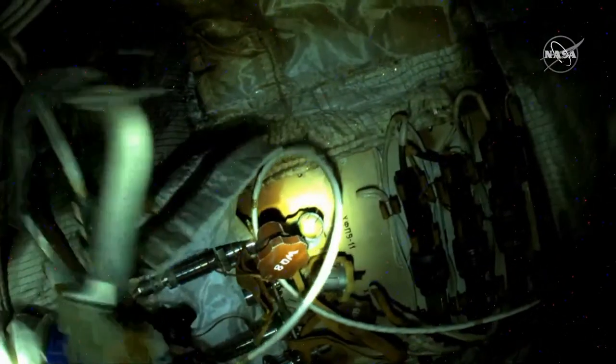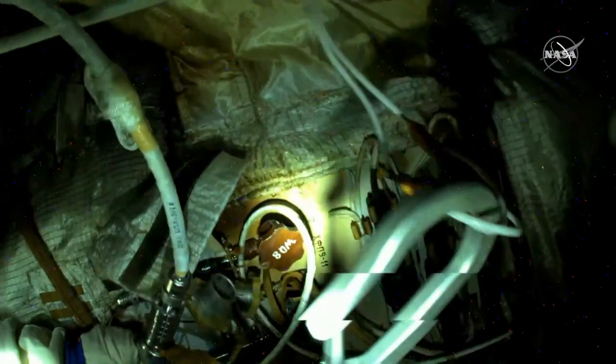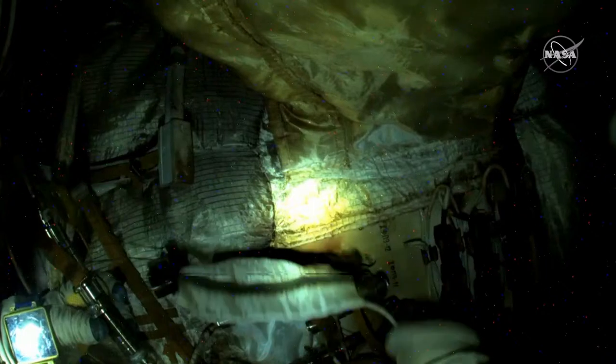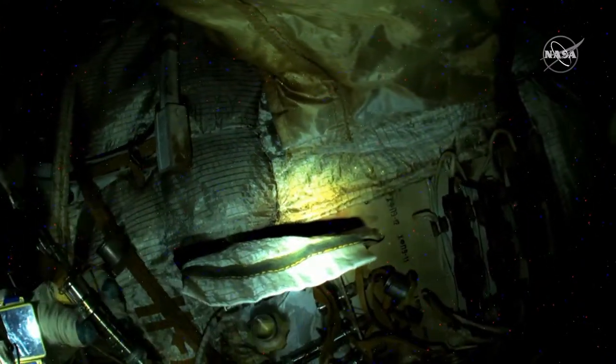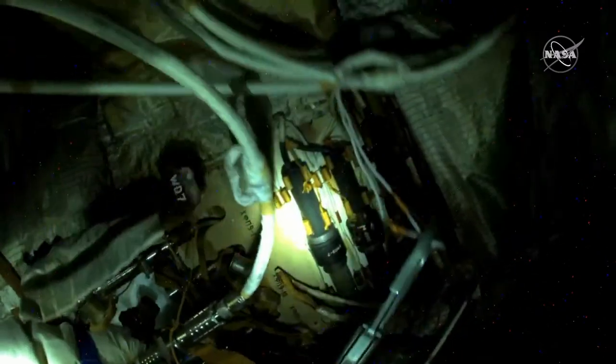Okay, it's whatever you say. Okay, I can try to install it, cover it with MLI. If it doesn't work, then I'll have to think about what else I can do. Okay, understood.